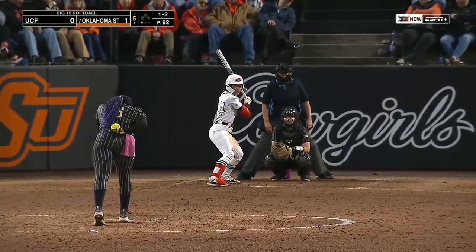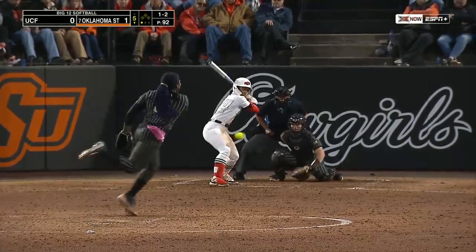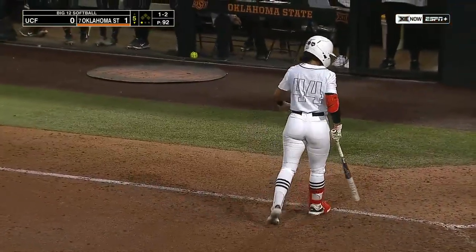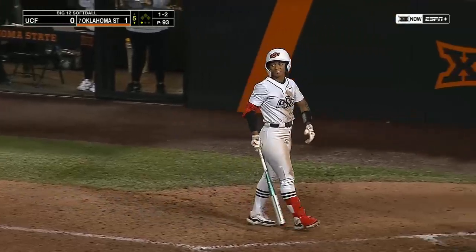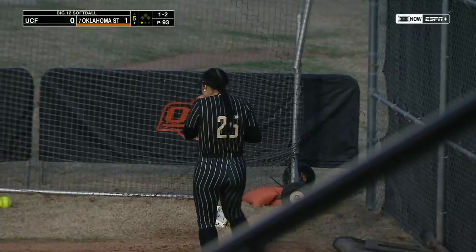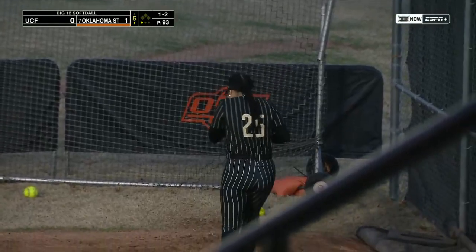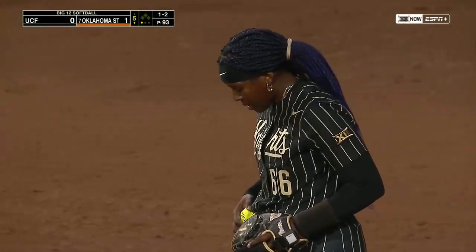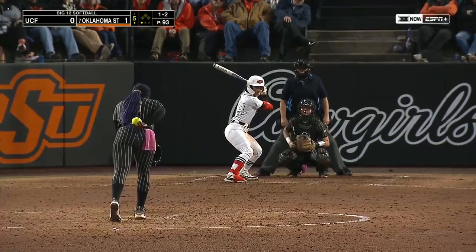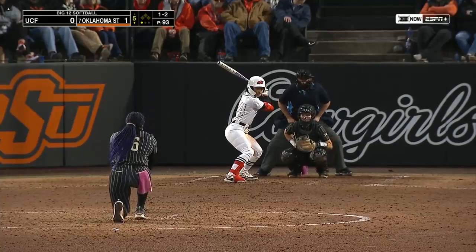DeVoe warming up in the bullpen for UCF. Got a couple of pitchers out there today. 1-2, fouled off. Classic pitchers duel here in Stillwater. Adjustment out there as well. Oklahoma State holds a 1-0 lead. Only 2 hits for the Cowgirls, 3 hits for UCF.